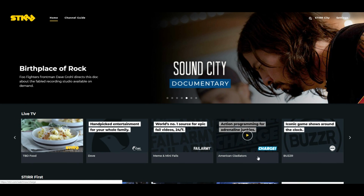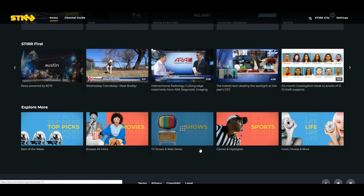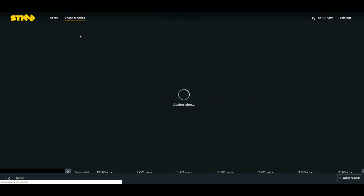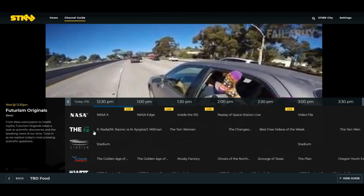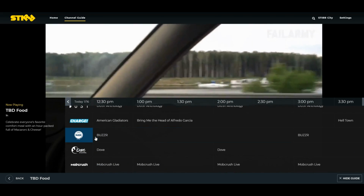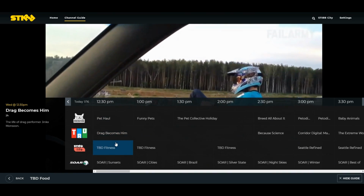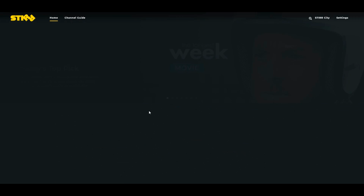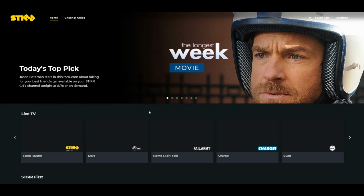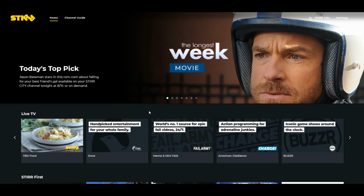So there is on-demand content. As you can see, I'm looking at on-demand local news, movies, sports, TV shows, life, and more, but there's also live TV. So in the past, for instance, Stadium and Comet and more had their own apps, or like with Buzzr, you needed Pluto TV or Twitch to watch it. Now they're taking all that and putting it in one spot. So you can now access your sci-fi content from Comet, your sports from Stadium, your game shows from Buzzr, your family-friendly content from the Dove channel, NASA TV, Cheddar, and more, all from one spot.